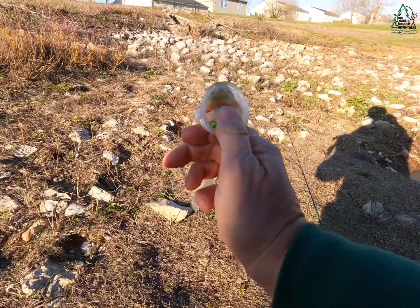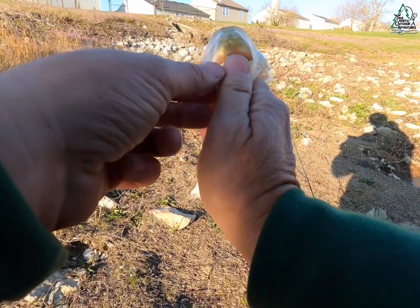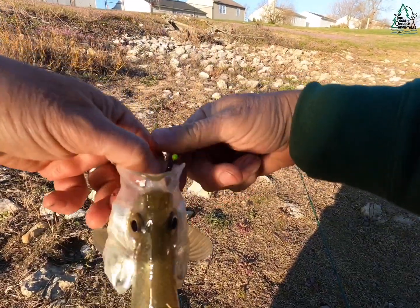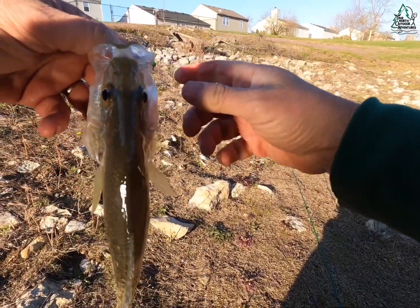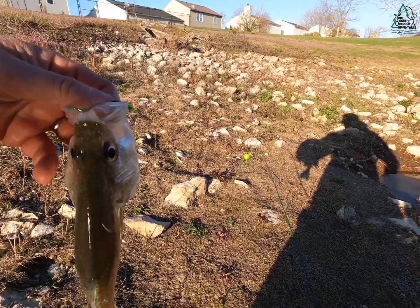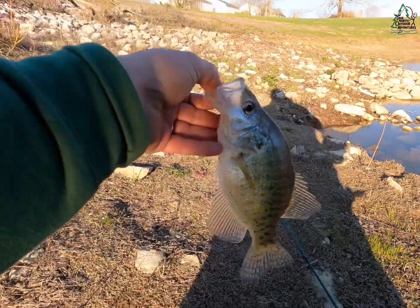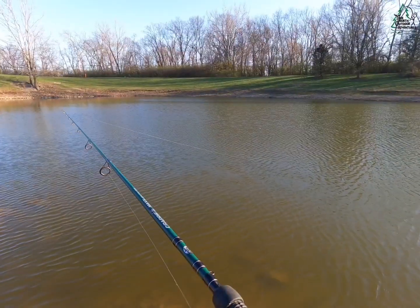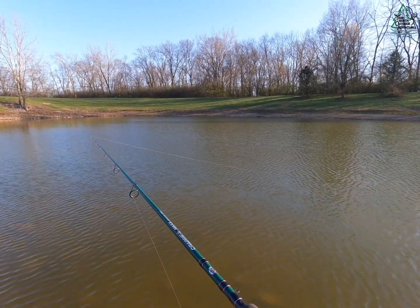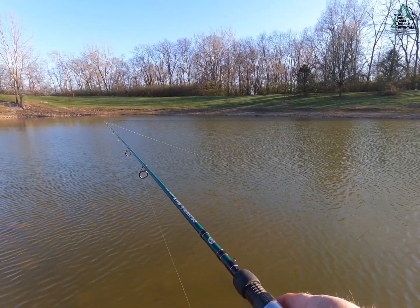Let me show you. See how tiny that lure is? I mean, that's an eater fish. And he just wanted that little bitty boy. That's micro fishing right there. Well, you take them how you can get them, whether they're 20 feet out or right by your feet.